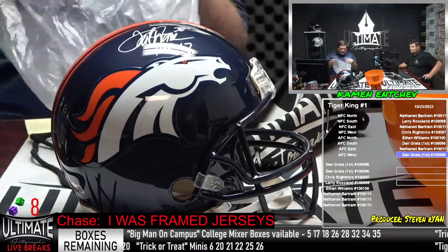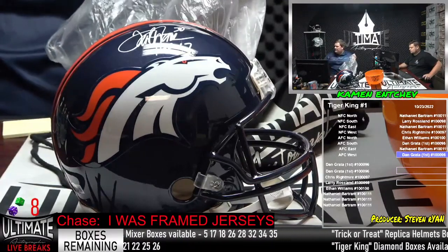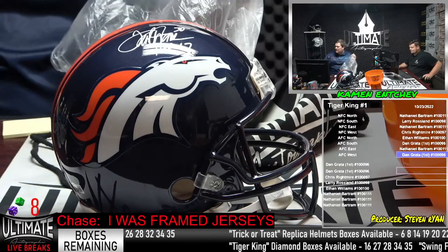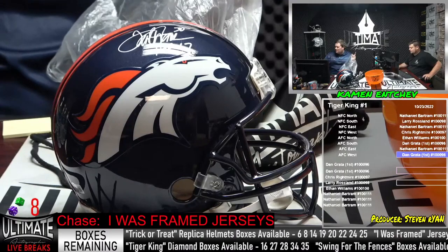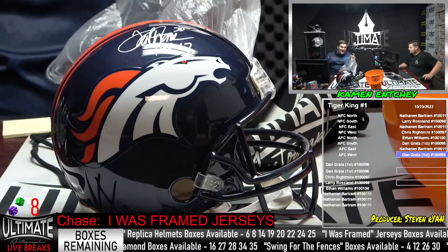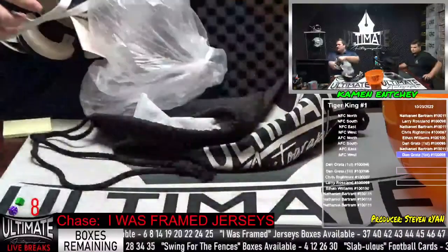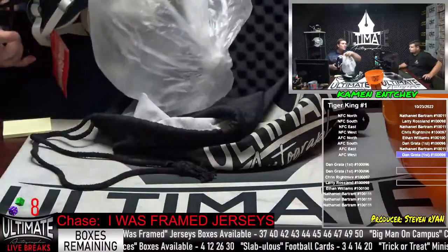Four away in the bats. And I think those are the only ones we haven't done yet? Or have we not done the reps yet? We haven't done the reps yet. Okay, so we're 3 breaks away from breaking for the cycle. A football slab, a football jersey break, 2 minis, and a Tiger King. So we are doing pretty good on a Sunday afternoon. A bunch of you guys still watching, which means that a bunch of you guys will still order here.